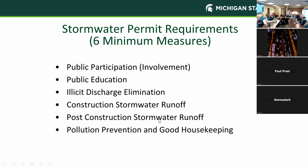In the old days, when we put a new construction project out, a new development, we would curb and gutter and send the water to the nearest waterway. And now with our stormwater management programs, we say, how can we manage the stormwater on site? How can we do source control? And so it's rain gardens, it's bioretention sites, it's green roofs, it's all that kind of stuff.